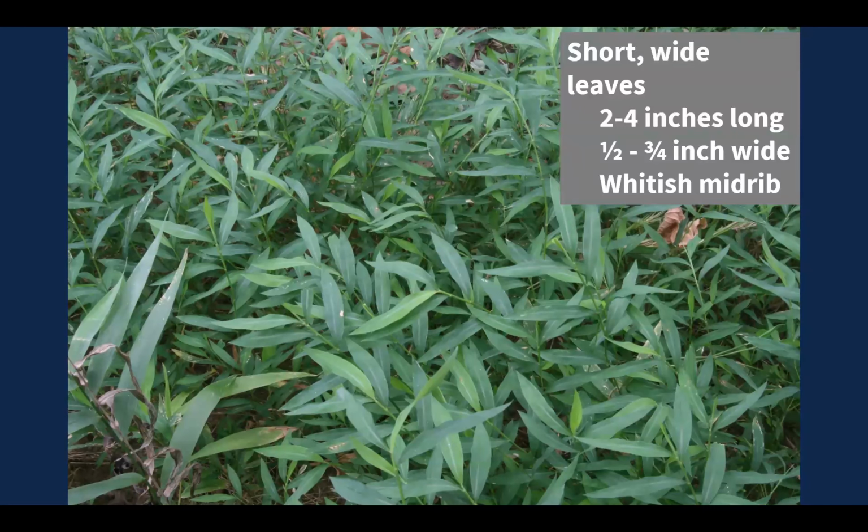Here's another look at the short, wide leaves, again, 2 to 4 inches long, 1/2 inch to 3/4 inch wide. And again, this shot really shows those whitish midribs fairly well. Oftentimes the leaves, especially those top 2 leaves, I've heard people describe them as little bunny ears. So the top 2 leaves kind of stand out. They often sit at almost a flat angle to the ground like that. But especially compare that to the lower left of this picture. That's a river oats, a young river oats plant there. And you can see those leaves are much longer, much more tapered, and lacking that whitish midrib, just as a good comparison.